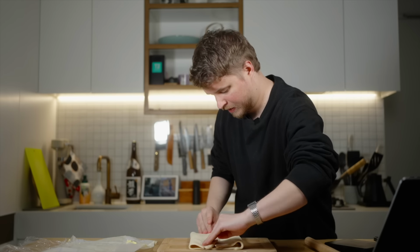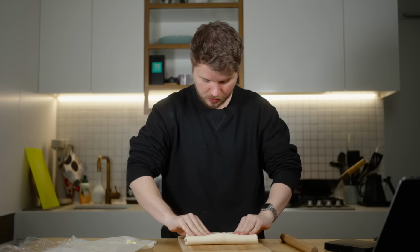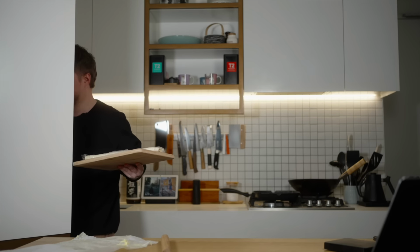I've got to kind of pinch this down and fold the sides in. And then you won't believe what happens next. In the fridge. For 2 hours. I'm literally going to be here for the rest of time.